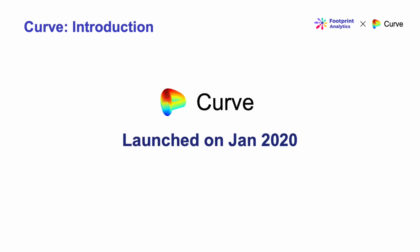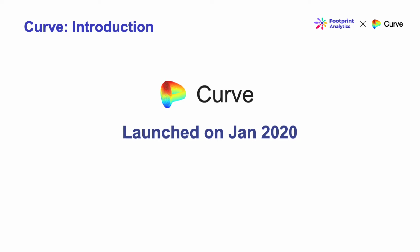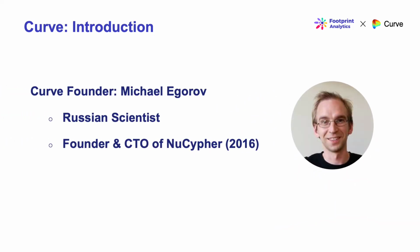The Curve team started working on Curve in December 2019 and the product went live 1 month later. Curve's founder, Mikhail Egorov, a scientist from Russia, founded New Cipher, a cryptocurrency venture that builds privacy-preserving infrastructure and protocols, in 2016 and serves as the project's CTO. Egorov is also the founder of LoanCoin, a decentralized banking and lending network. Thanks to the technical management of several crypto projects, Egorov's expertise makes Curve very advanced.